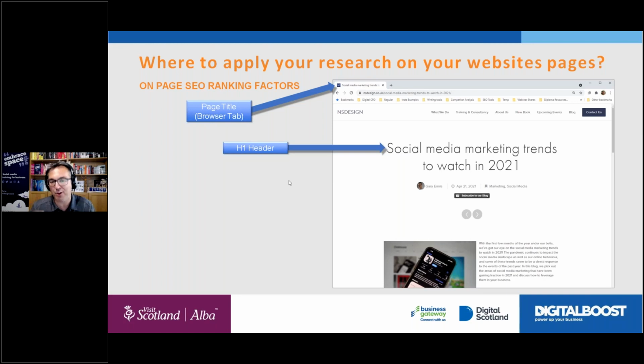More to the point, in the code, it's signaling to Google this is a header, the content within it is important. So my point to you today is, if you're going to do headers, and you should, make sure they're keyword friendly.